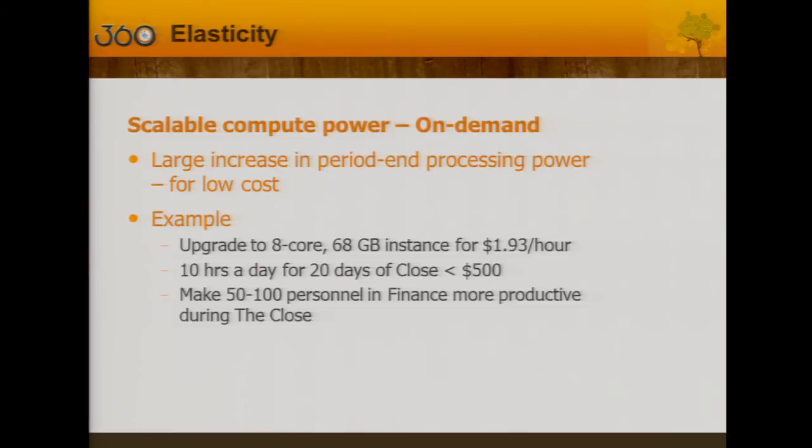The ability to throw that kind of horsepower at it for what approaches zero in terms of cost, in comparison to your entire finance department getting your numbers out to the street a day earlier, 2 days earlier? And people don't have to work 12 hours a day? It's a no-brainer.